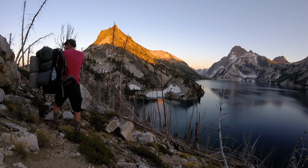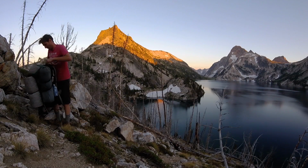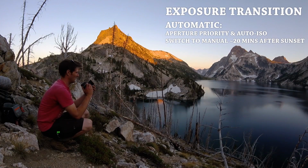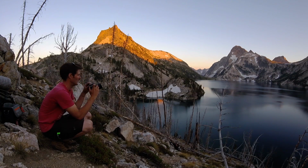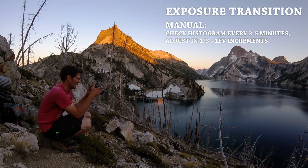The biggest decision you have to make right now is auto exposure or manual. You could try aperture priority with auto ISO maybe, but eventually all cameras will fail to meter properly at about 30 or 40 minutes after sunset, no matter how much EV compensation you dial in. The only camera that I know of that is an exception to this rule is the Sony a7S. So for this tutorial, we're going to use manual. That's usually the best way to learn stuff anyways.